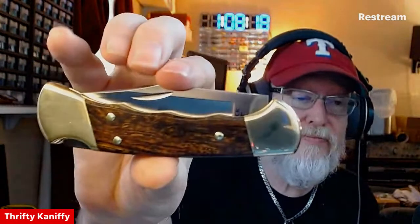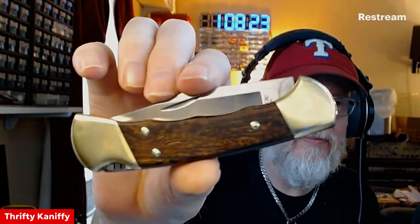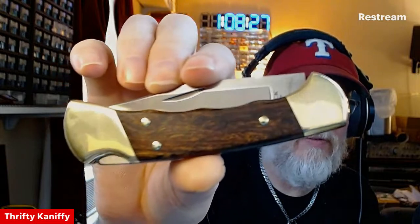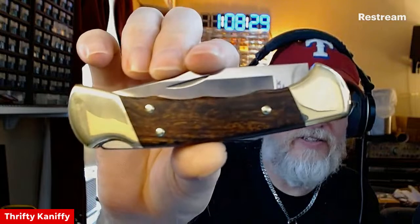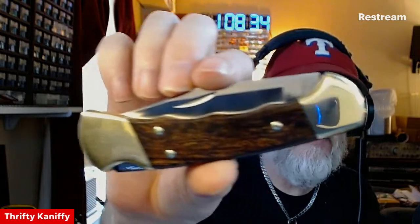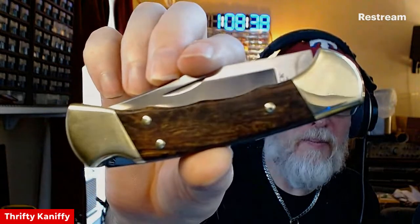Anytime today's fine. You know how hard it is to get my own screen to pop up because you can't see it because of the stupid program. It blocks my ability to see. So let me move myself down, then I can do it. All right, there we go. Looks like a Buck 112 with exposed rivets and desert ironwood. Griff's not in the show anymore. He'd be going crazy right now. He probably is in the show, too busy with both hands to type.